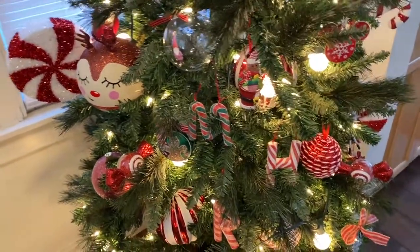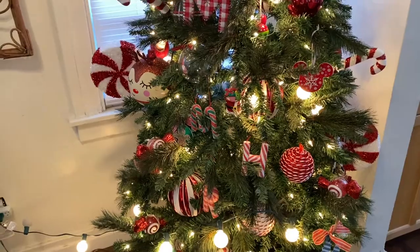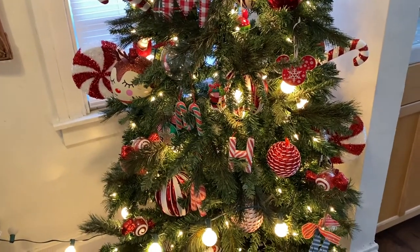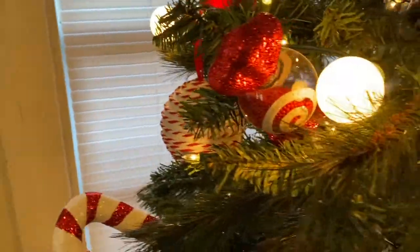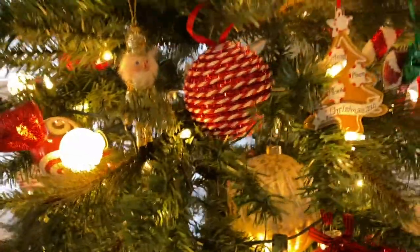And I actually bought those before there were sales. Like, I got them in late October. Now they're on sale, but I didn't even want to risk not finding his initials. So also we added these little sticks, the little candy sticks that you can see throughout the tree.